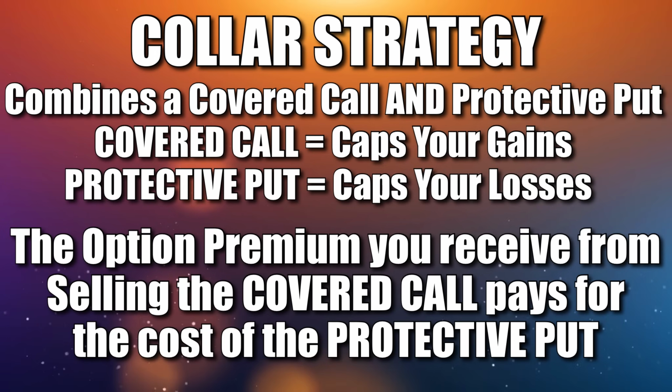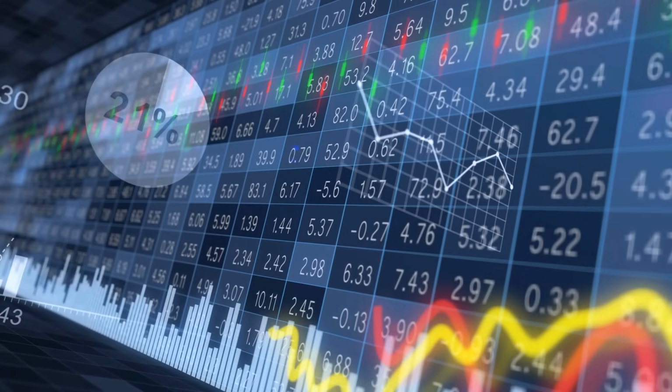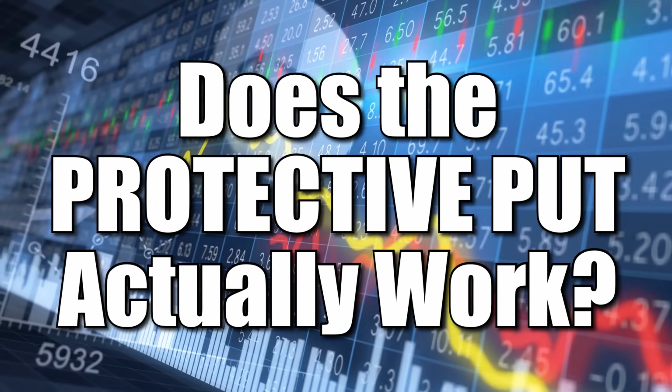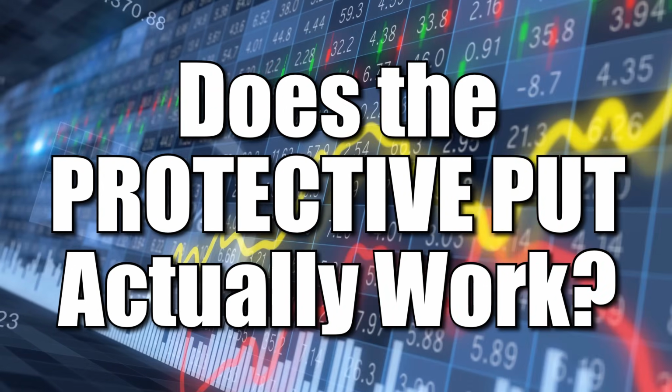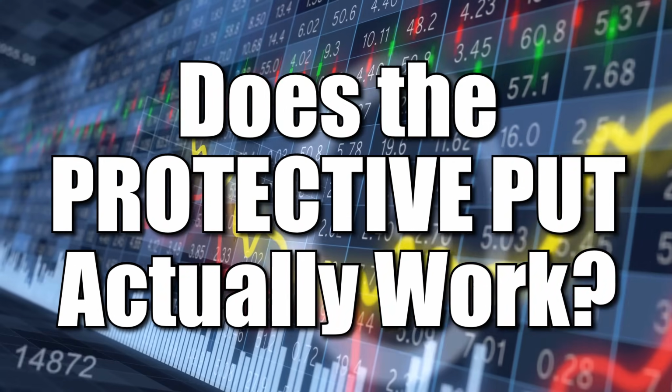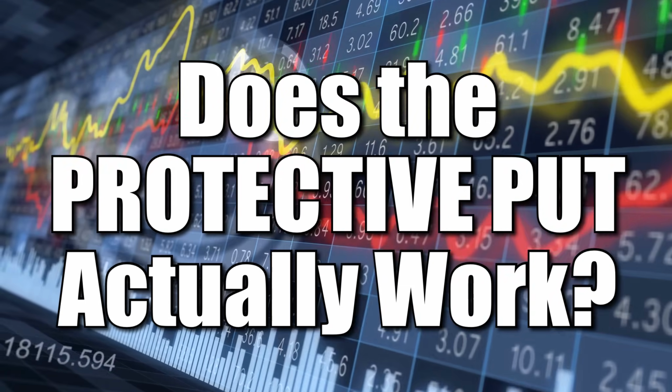And I'm going to dive into a few examples and show you just how you can set that trade up today. First though, there might be some concern about whether or not this trade actually works in making you whole. So really what I want to do is show you a quick live example of actual historical returns for the S&P 500 and show you just how you could have placed a protective put trade and how the value would have made you whole again.